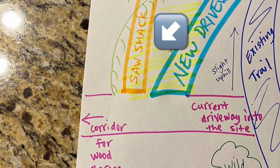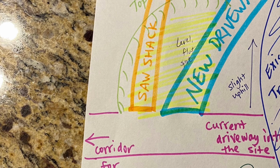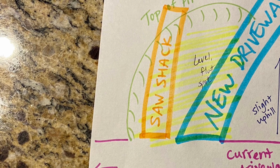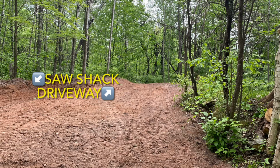And finally, here is where the Saw Shack will be, with the backside kind of towards that crescent of the hill. Though that hill did get cut down quite a bit, so it's not as steep as it was before. And again, here's what it looks like now, and the Saw Shack will be off to the left.